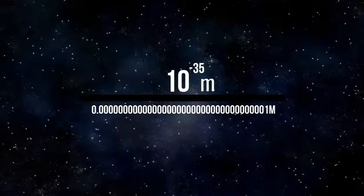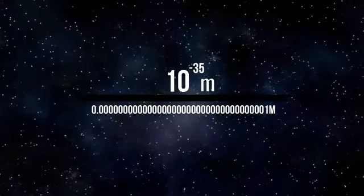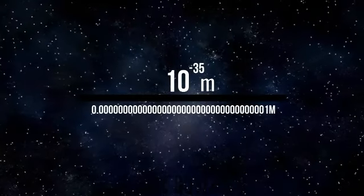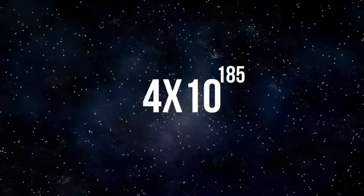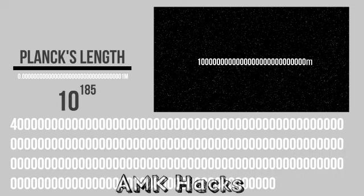Now, take this Planck's length and fill the whole universe with it. The number of Planck's lengths which can fit in the entire universe is 4 into 10 to the power of 185. So, we have taken the smallest possible length in the universe and filled the whole universe with it and ended up with this number which has 185 zeros in it. So, anything bigger than this number can't be explained in physical terms.